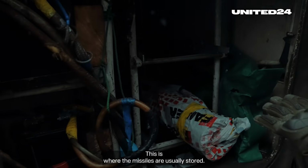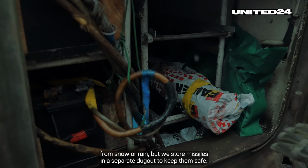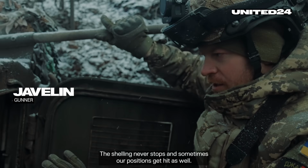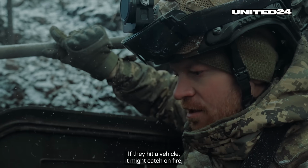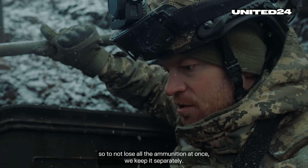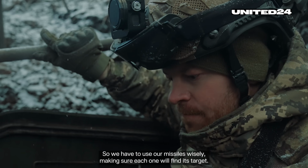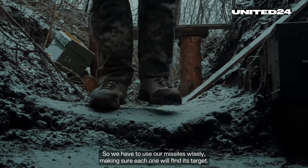This is where the missiles are usually stored. We keep the plastic wrap here to protect ourselves and the equipment from snow or rain, but we store missiles in a separate dugout to keep them safe. The shelling never stops, and sometimes our positions get hit as well. If they hit a vehicle, it might catch on fire, so to not lose all the ammunition at once, we keep it separately. At the moment, we're short of missiles, while the enemy is constantly producing more UAVs and fighter jets, so we have to use our missiles wisely, making sure each one will find its target.